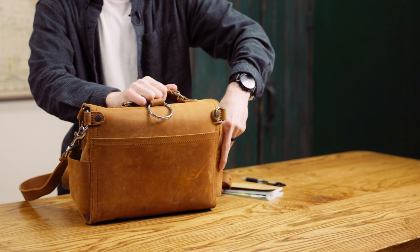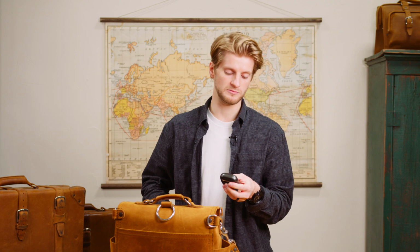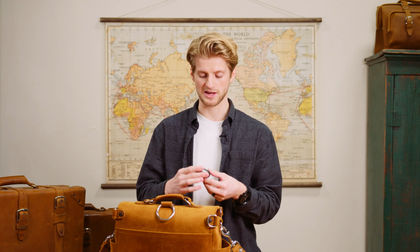On this other side, I just have my AirPods. Gotta have those in there every time we travel. I can listen to a podcast on the plane, or if I'm wanting to call home, I like to FaceTime. My wife and I, our daughter is just about 1.5 years old now, and so every time we're traveling, I always want to stay in touch with them, and this just makes it easy to FaceTime and call home every night.